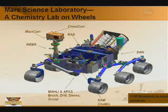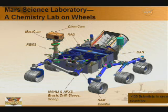zap that laser at a rock, create a plasma from that rock, and then analyze what's in that and decide whether it's worth driving over there to look at it. The main REMS is actually an instrument that provides meteorological data, wind speed, pressure, temperature, things like that.